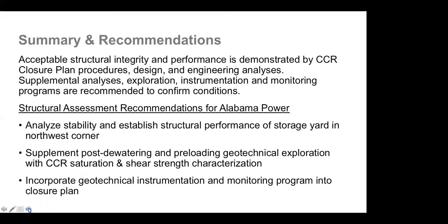Recommendations have been prepared for Alabama Power that include supplemental analyses, exploration, instrumentation, and monitoring programs. And recommendations have also been prepared for the Mobile Bay National Estuary Program relative to continuing review and monitoring of publicly disclosed project information during and after plan implementation.